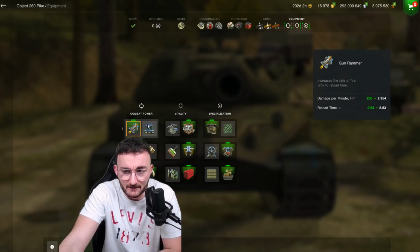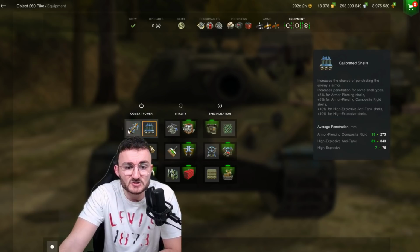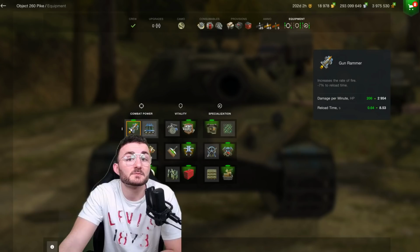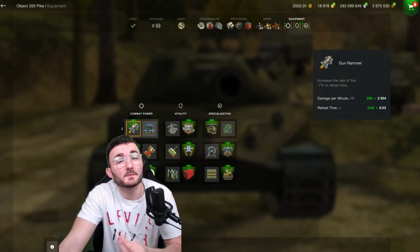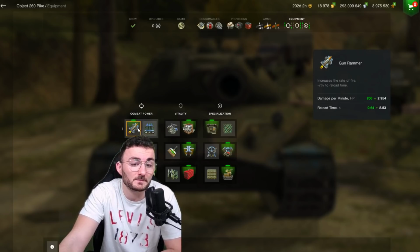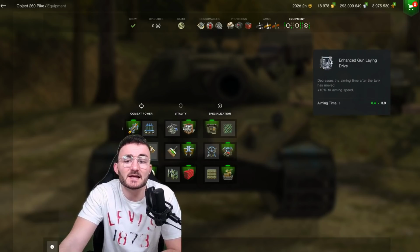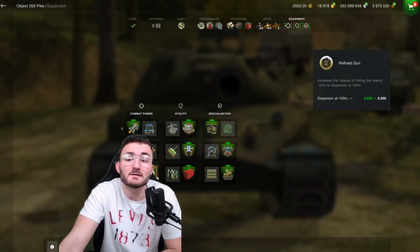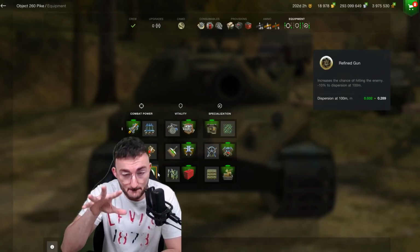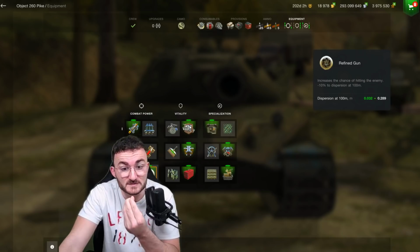The equipment you should use on that tank. First, gun rammer or calibrated shell. You could go for whatever you want, it doesn't change that much. If you take gun rammer, you will reload in 8.5 seconds, but you will struggle a little bit more to penetrate with your shells, whereas if you go for calibrated, you will penetrate with all your shells, but you have like 9.2 seconds of reload. So it all depends on your playstyle. I'm more comfortable playing with gun rammer, so I go with gun rammer. After, enhanced gun laying drive to reduce my aiming time a little bit, and finally the refined gun, because most of the time with this tank, when you face your opponents, you're gonna stop before shooting, which means I would rather be sure that my gun dispersion is lowered to its maximum.